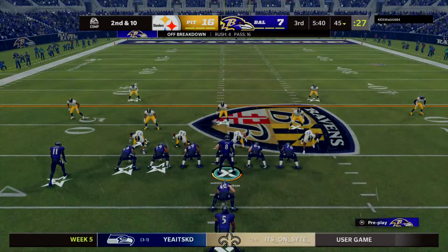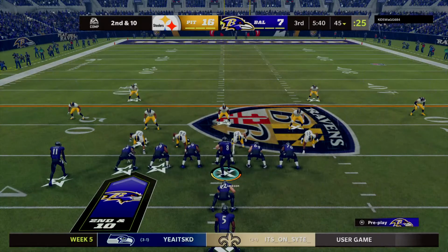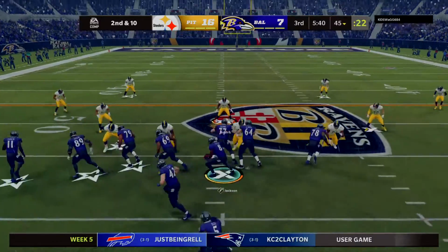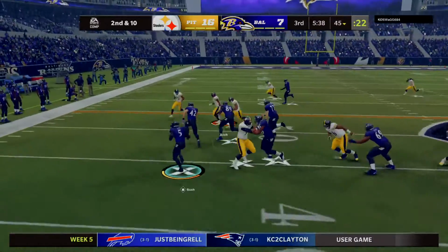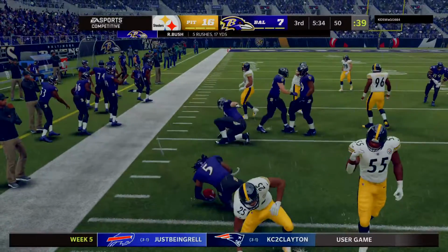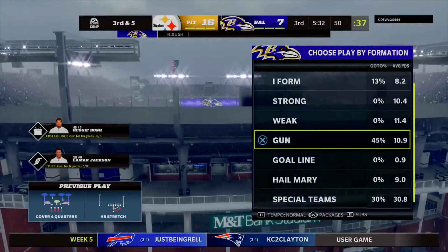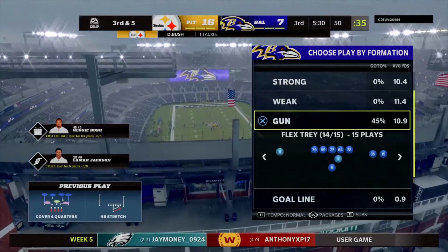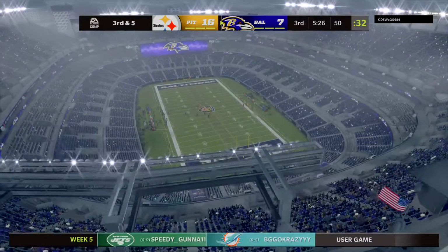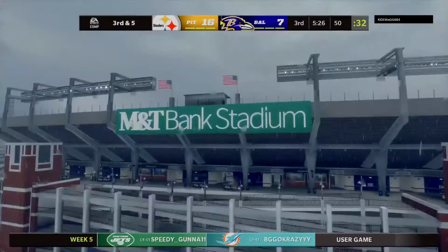So now 2nd and 10 after the incompletion on first down. Now a handoff as they run left side. And he'll be brought down at the 50 after a gain of about 5. Well, they still have time to get him established, but in my estimation, they've got to pick up the urgency here. They've got to get quickly in and out of the huddle and run off a bunch more plays.